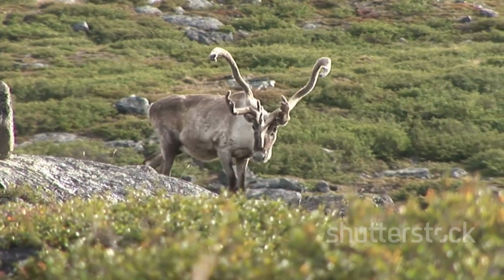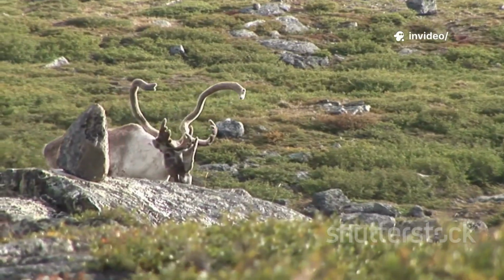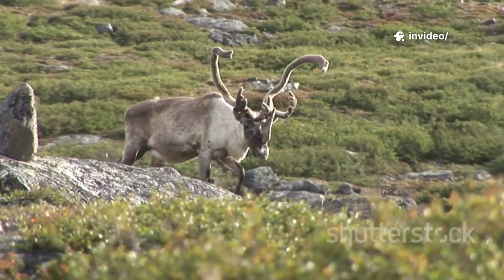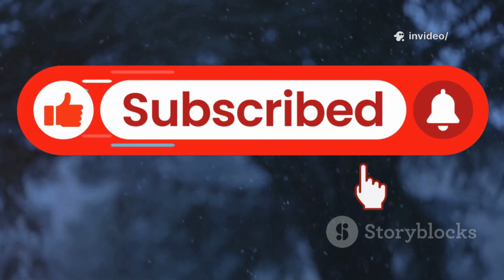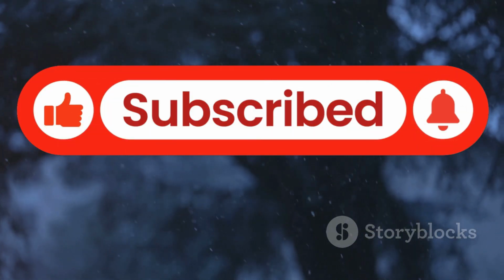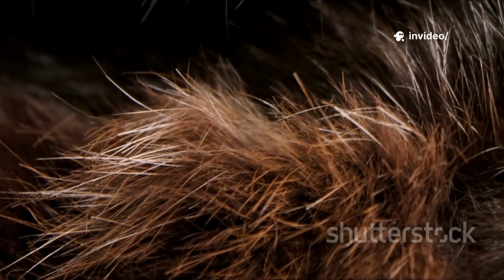Plants struggled to grow, predators adapted or died off, and animals like the woolly mammoth developed thick fur, layers of fat, and smaller extremities to survive the brutal cold. Imagine temperatures dropping as low as minus 58 degrees Fahrenheit. This wasn't a world for the weak, and yet the woolly mammoth thrived. Now here's something intriguing. The woolly mammoth had not one, but two layers of fur. The outer layer was coarse and could grow up to 20 inches long, practically a natural armor against the cold. Beneath that, a soft undercoat insulated them like the most advanced thermal jacket.